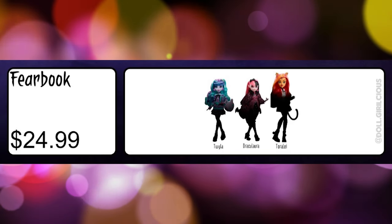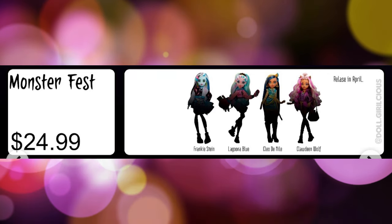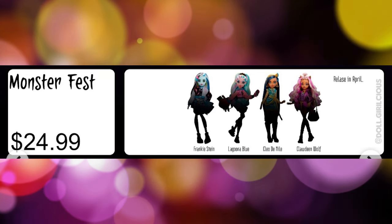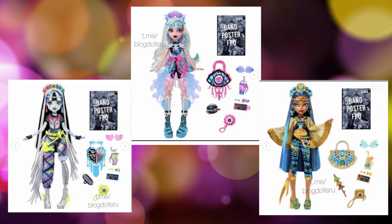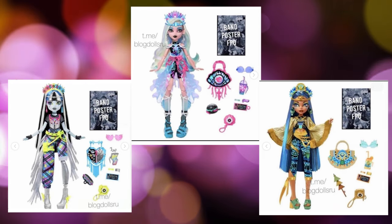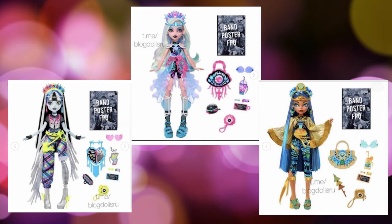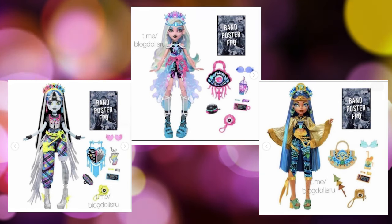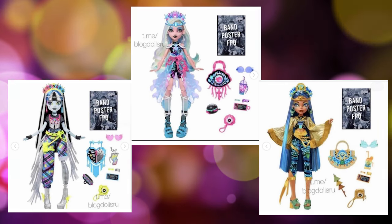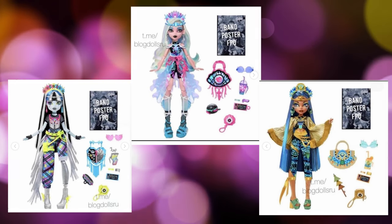In this, we're going to have Twyla, Toralei, and Draculaura. And then there's Monster Fest, which we have talked about, and actually we looked at Claudine in the last video. But now we have pictures of Laguna, Cleo, and Frankie, and wow, I am loving these designs. Now keep in mind that these are mock-ups, not actual pictures of prototypes. I'm sure that they're not going to be super different from the final dolls, so if this is what we have mostly to look forward to, I'm excited.